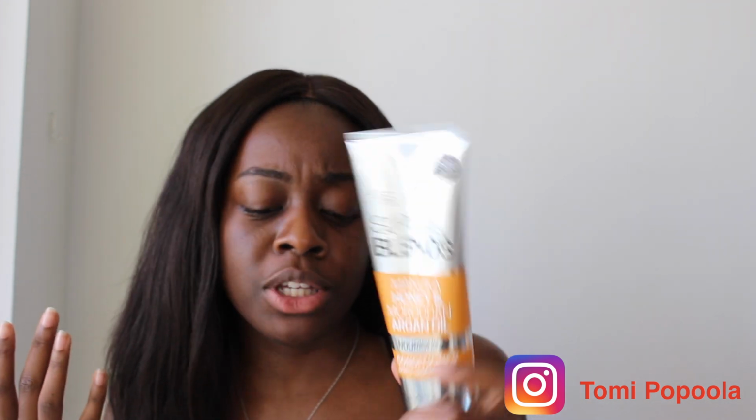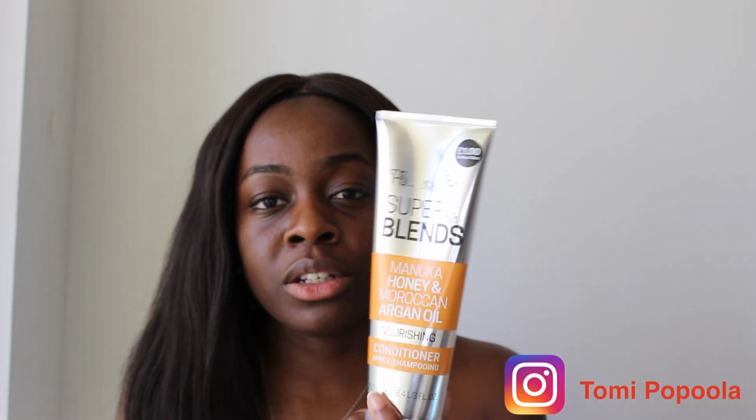But you know what? It's a pound, so if you're looking for something really cheap that would work like any regular drugstore conditioner, then you can actually get this. Not bad. I like it, but I don't love it.